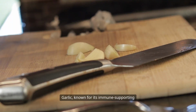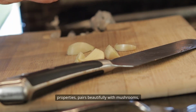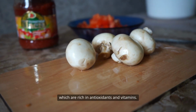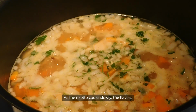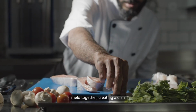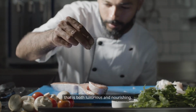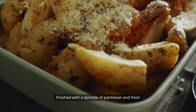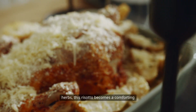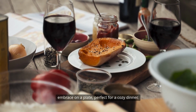Garlic, known for its immune-supporting properties, pairs beautifully with mushrooms, which are rich in antioxidants and vitamins. As the risotto cooks slowly, the flavors meld together, creating a dish that is both luxurious and nourishing. Finished with a sprinkle of parmesan and fresh herbs, this risotto becomes a comforting embrace on a plate, perfect for a cozy dinner.